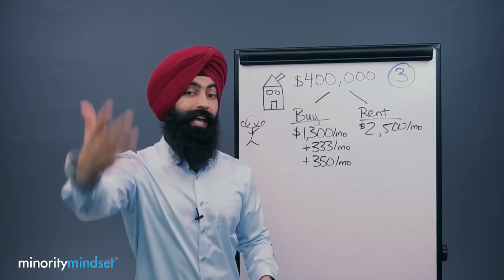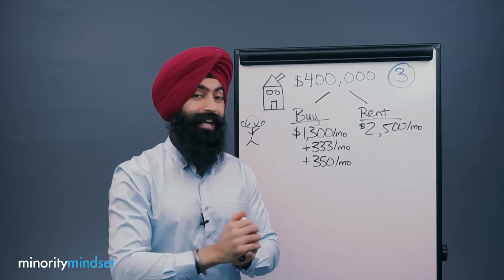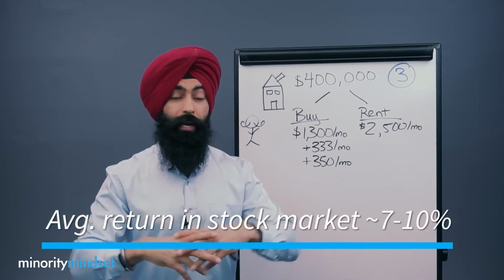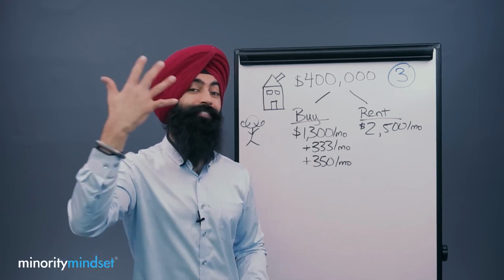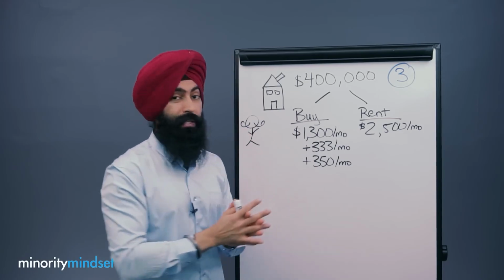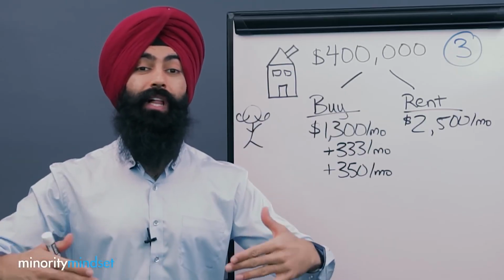And let's assume that you can get a 5% return on your money in the stock market. Now, the average return in the stock market is between 7 and 10% a year, but I'm being conservative. If you can get a 5% return a year on your stock market, that means you're losing out on the opportunity to make something like $4,000 a year.